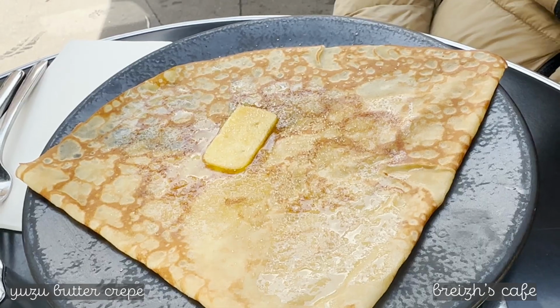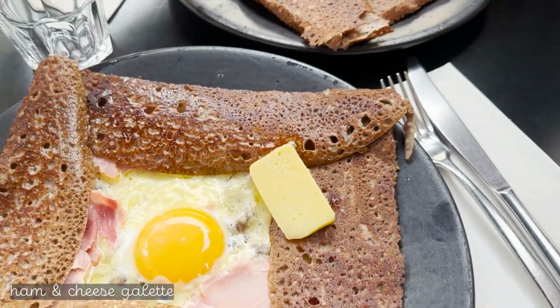You may have had a crepe before, but have you had a galette? It's a savory buckwheat crepe. Just had an amazing ham and cheese galette, and now I'm gonna go to the Luxembourg Gardens.